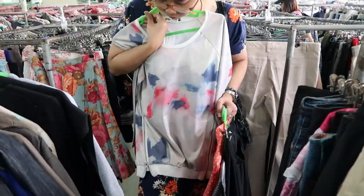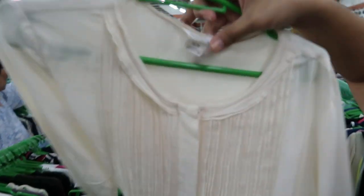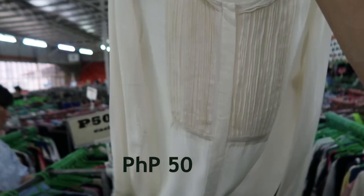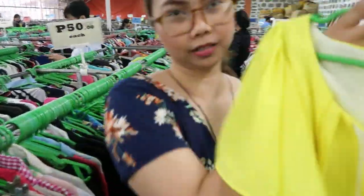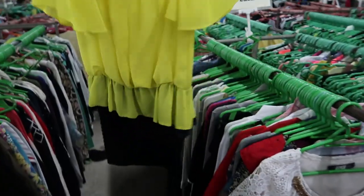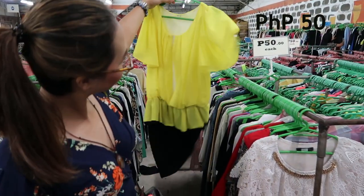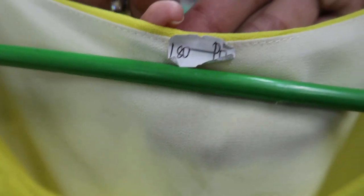Look at it. This is a Club Monaco top. Office wear, look, it's 180. Pero 50 siya, nakalagay siya sa 50 na lang.